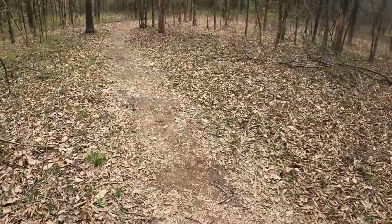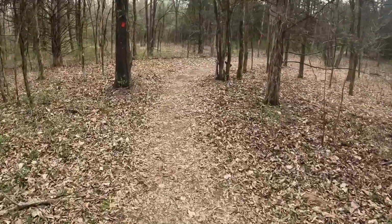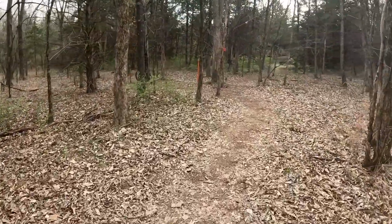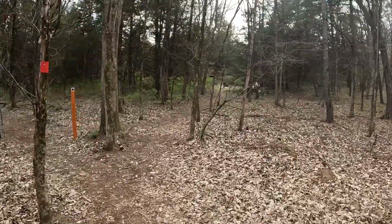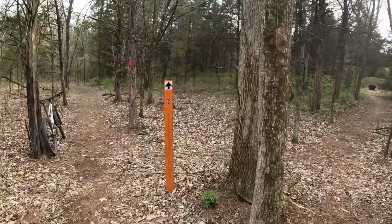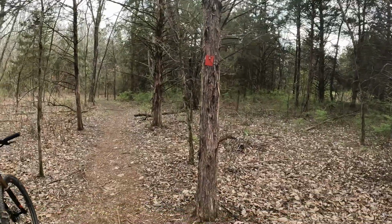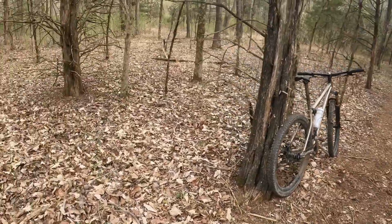The way you know you've made the correct turn is rather quickly after you turn right, you're going to come to a spot where you're going to want to take the sharp left. Otherwise, you're just going to pop out in the clearing where that shelter is, which is a nice place to rest and hang. There's a fire pit and stuff, but you want to follow these blazes, red like we said at the beginning. See, yep, see my bike again. There you go.